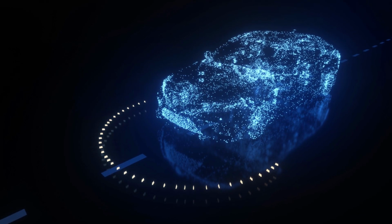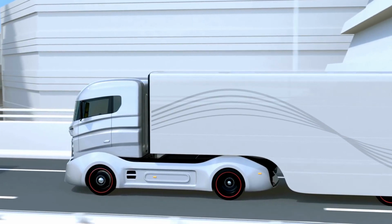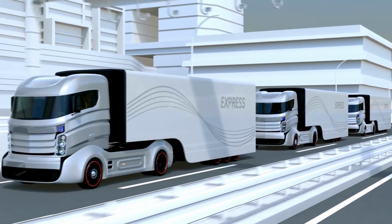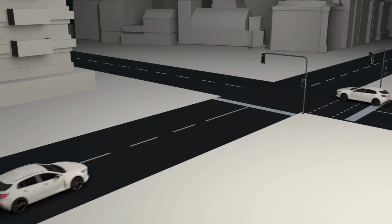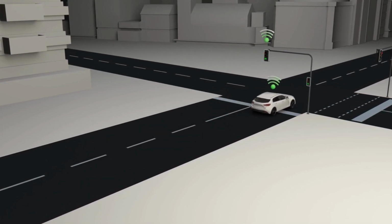The development of autonomous cars represents a significant technological advancement that has the potential to transform the way we think about transportation. However, it also comes with technical, ethical, regulatory, and societal challenges that need to be carefully addressed for their successful integration into our roads.